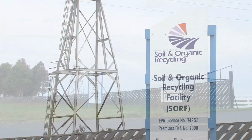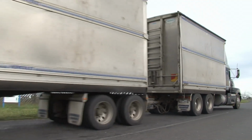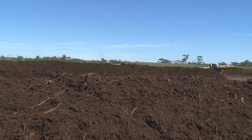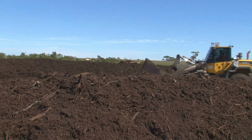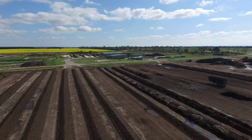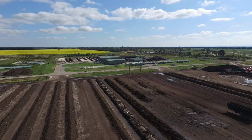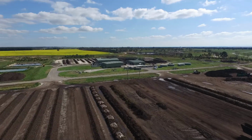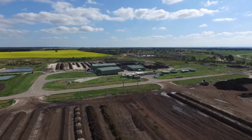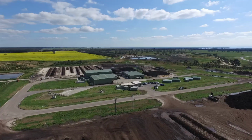It's made at the Gippsland Water Soil Organic Recycling Facility, so the SORF at Dutson. It uses local green waste from the local area, and also a lot of green waste from southeast suburbs of Melbourne. That gets trucked in there daily. It also treats a lot of milk waste, yoghurt waste. It also looks after some egg waste from a lot of the hatcheries. And pretty much anything that's organic in nature can go into a mix, and then it gets blended together that way.